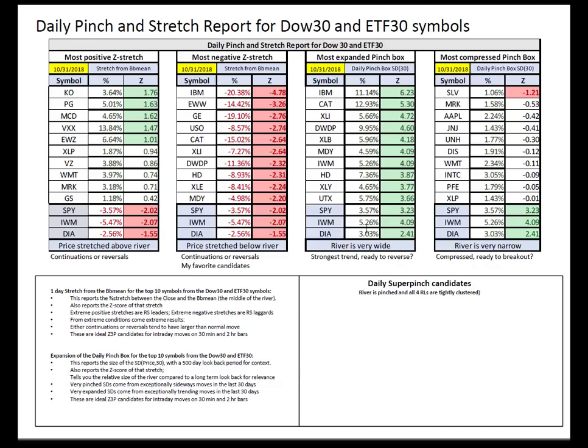The most expanded pinch boxes are the ones that have the greatest width of the river. You saw how volatile and how wide those Bollinger Bands had gotten. These are the strongest longer-term 30-day kinds of moves. That's how you get very wide Bollinger Bands. So notice you got mid-caps and small caps in here. And that suggests there's some powerful index buying and selling. And I think those are now postured for a potential rebound.